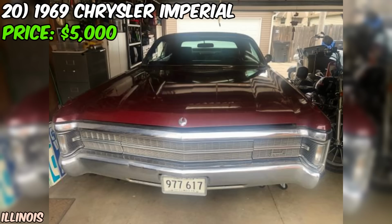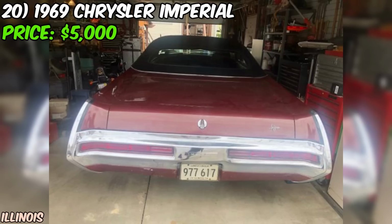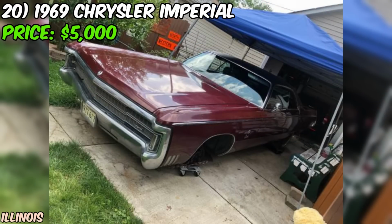The leather seats are still in great shape, and get this, it's got bucket seats with a passenger seat that also lays back. Talk about luxury, but what really sets this Imperial apart is the LeBaron package. In 1969, Chrysler only made 1,617 sedans with this package, which includes a custom vinyl top that wraps around the back window and vanity lights inside. And according to the seller, the vinyl top on this car is in excellent condition with no rust or damage.